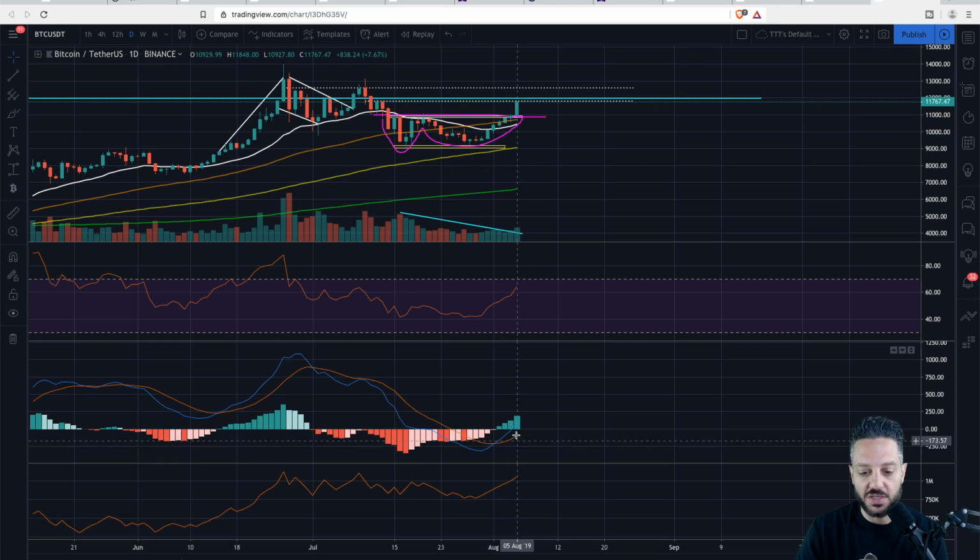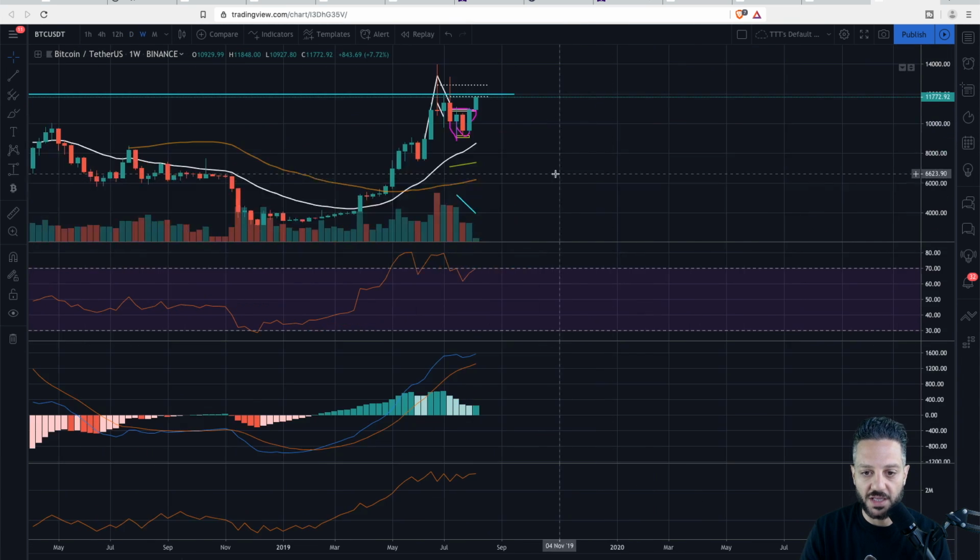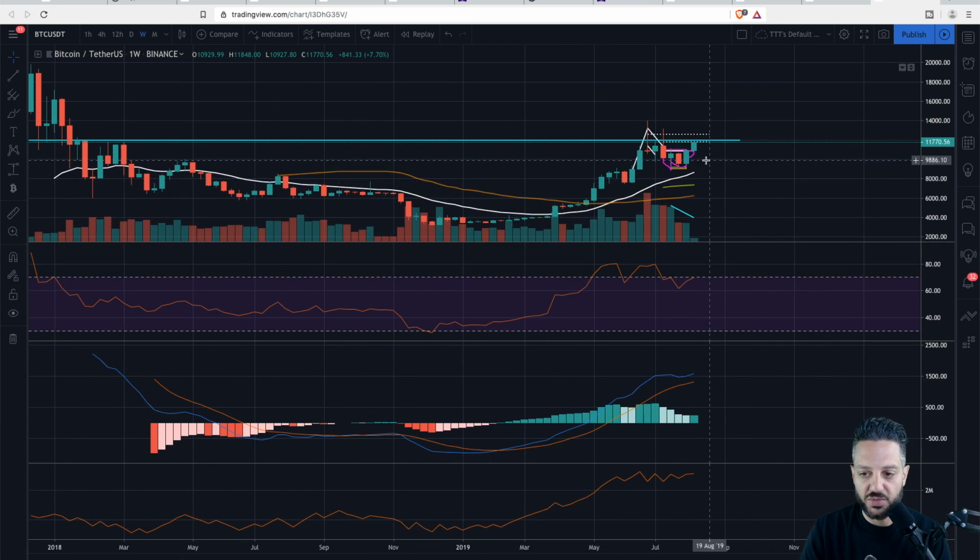But the MACD obviously trending upwards, the RSI trending upwards, far from being overbought, and the OBV, which is a great indicator of the volume flow, in which direction the volume is flowing, is also gradually increasing. So in my estimation, I do think that in the short term, we will break this resistance here, and we might see some heavy resistance at around 12.5, 12.6, and I'll definitely be looking to buy the major dips and retracements.